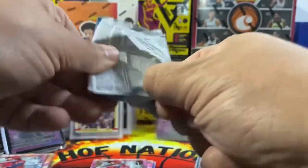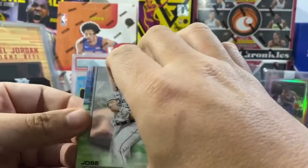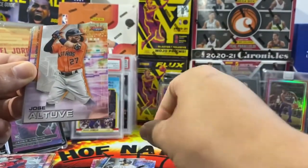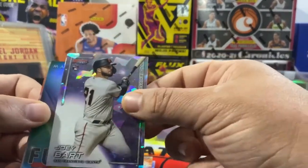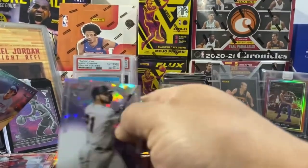Okay, we still got two autos in play. That's a nice Henry Davis we hit out of 250. Jose Abreu, Jose Altuve, and look at that, a Joey Bart cracked ice right there. That's nice. Is it numbered or anything? No. That's nice right there.